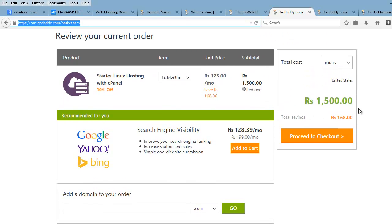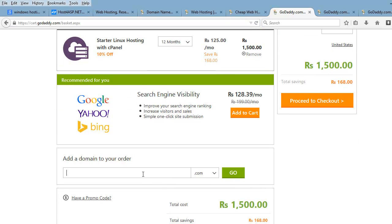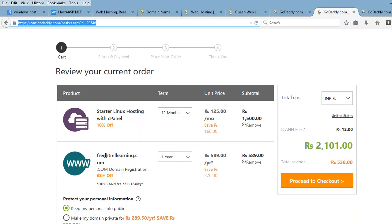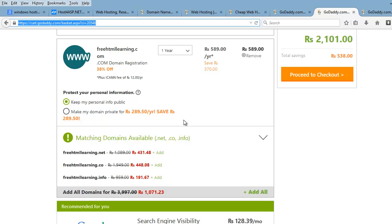Next is, like I said earlier, along with the hosting space you have an option to buy a domain if you wish to. So let's say I want to buy a domain along with that. As usual, I'm going to come and say freehtmllearning.com. This is the domain I want, and GoDaddy tells me this is how much you're going to pay. Let's sum this up, and this is the amount you're going to pay, and this is the savings you're going to get, plus it gives you a lot of options, right?